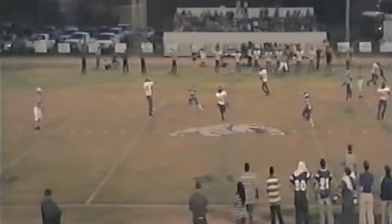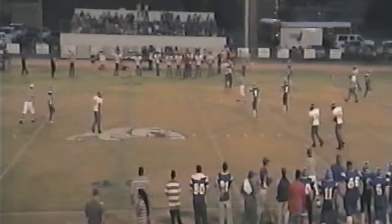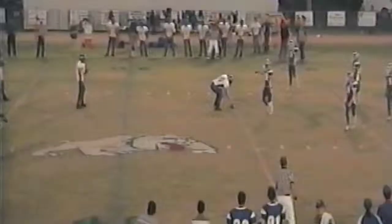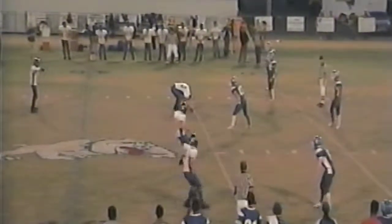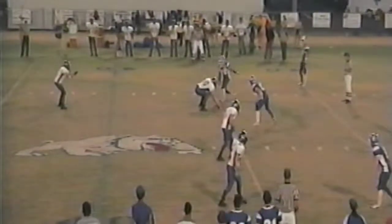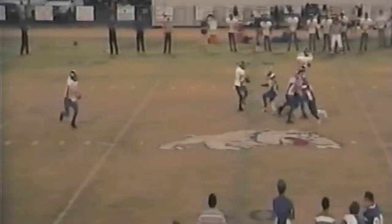Number four gets the pass, a screen pass. The ball goes in and out of his hands. Number 44, intended receiver. Big step, pitch to number four. Looking for a throw. The pass to tuck and run, taken out of bounds.